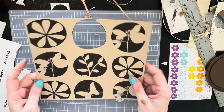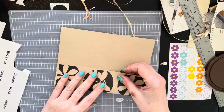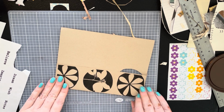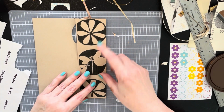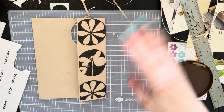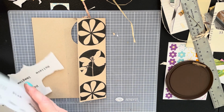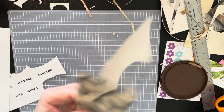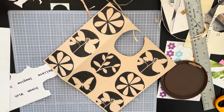Okay, so I think what we're gonna do, this is a scrap, obviously. I've cut something out of it. I think what we're gonna do is a little mini notebook out of this, and it's gonna be one where it's going the long way. So a long and skinny one, the tall and skinny one. Where's my bone folder? I seem to have lost it. Okay, so do that. I'm gonna trim this off and it's gonna be folded over.